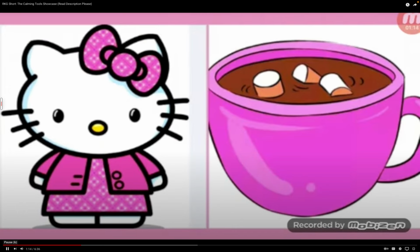And over here is a mug of hot chocolate. It's a very soothing drink. The marshmallows floating in the drink have calming benefits. Drinking this hot chocolate will soothe your worries and relax your body. I absolutely love hot chocolate. It's a very good drink to have in the winter, but I pretty much have it almost all the time. Hehe.